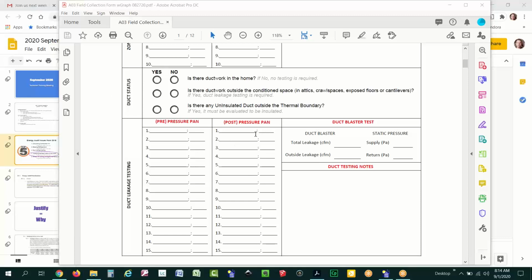Along with that, if there is ductwork outside the conditioned space, you're required to conduct a duct leakage test and document the results. If you're doing that with a pressure pan, then you should be documenting that here. If you're doing that with the duct blaster, then you should be documenting that here. So make sure that you're doing that. If you have immediate questions about it, feel free to shoot me an email or give me a call after the meeting. But if not, just take this form out, give it a try, and then we'll talk more about it in a couple of weeks up at the training center. So any questions about that for right now?